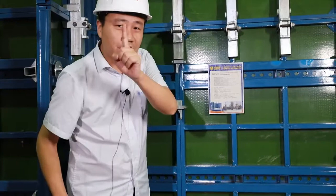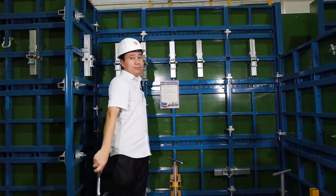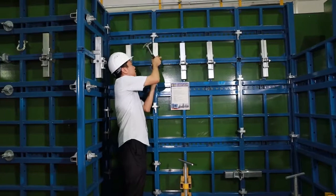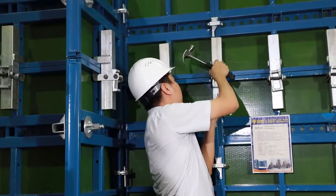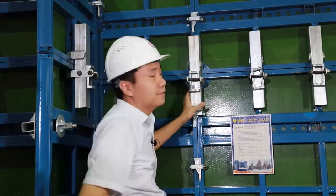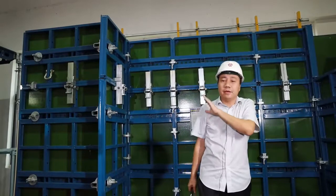We have two major kinds of clamp, and this kind of clamp is very important. We call it the alignment clamp. It can replace the function of the waler. It's also operated here to connect it, release it and lock it. Very strong. It not only connects the panel but also aligns it, and saves room.